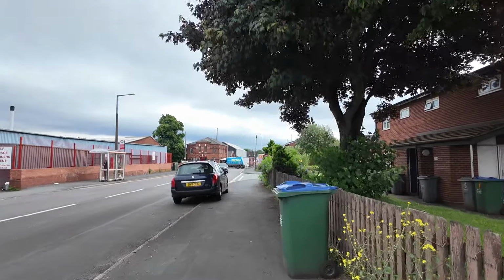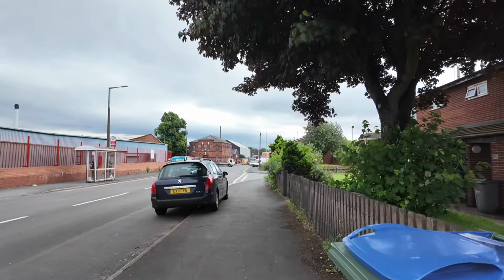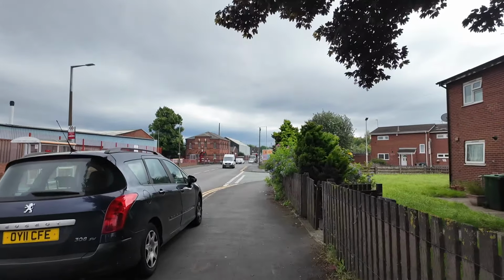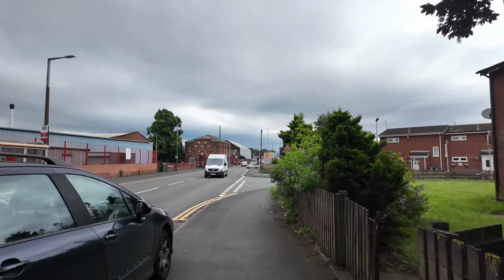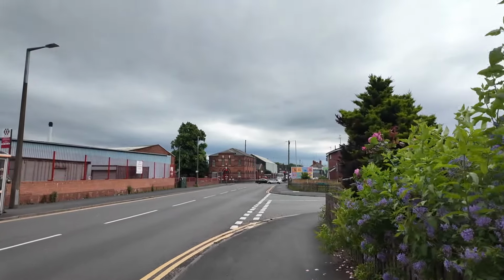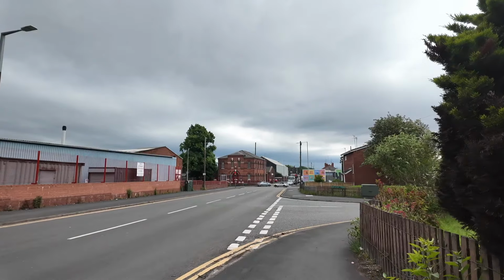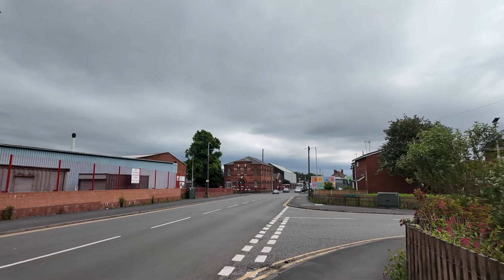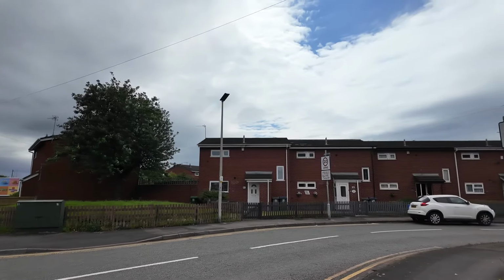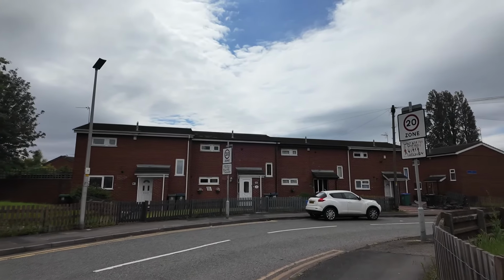What I'm going to do now is take a right here and have a walk up Whitgrove Street. Ahead of me we've got Riders Green Methodist Church on the corner on the left. That's the only unchanging part of this area. Riders Green area that's on the left with that tree. Anyway, we'll go up Whitgrove Street and let's see what we can find up here.